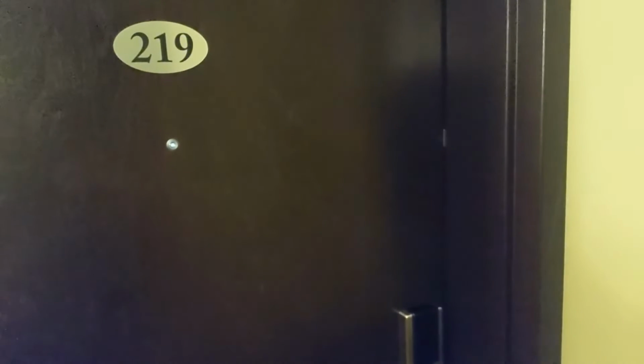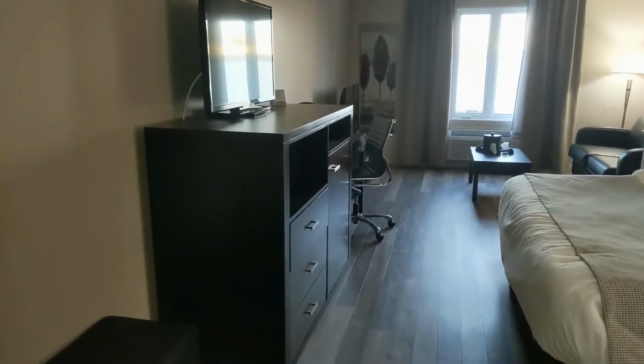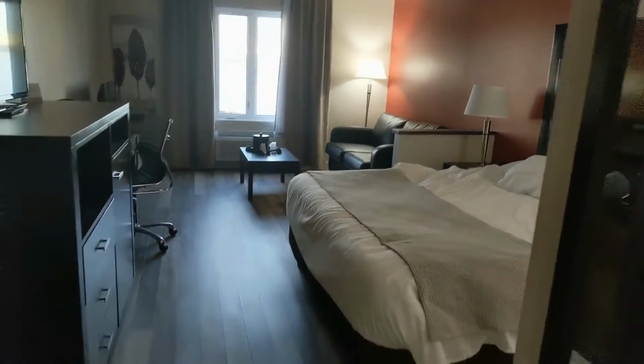Travels Carry-On Edition. Today we are on the road out to PEI, Prince Edward Island, and we are stopped for the night just outside of Quebec City at the Econo Lodge. They have a quick key to enter, and we were actually surprised at how spacious the room is, and it looks like it's recently been redone.